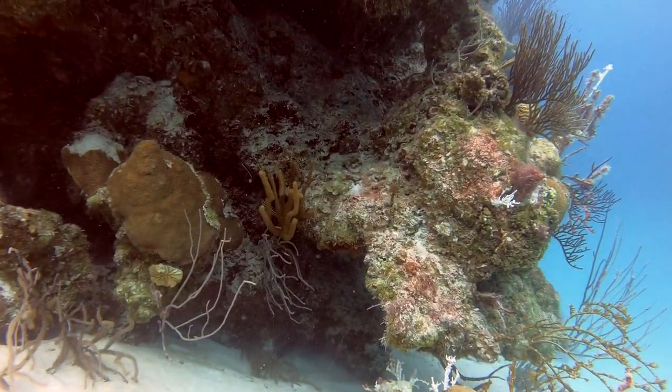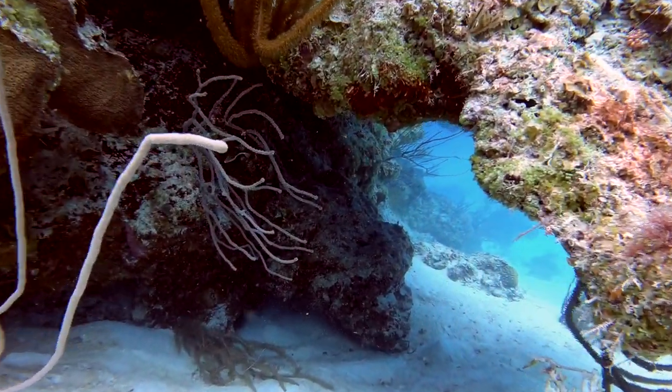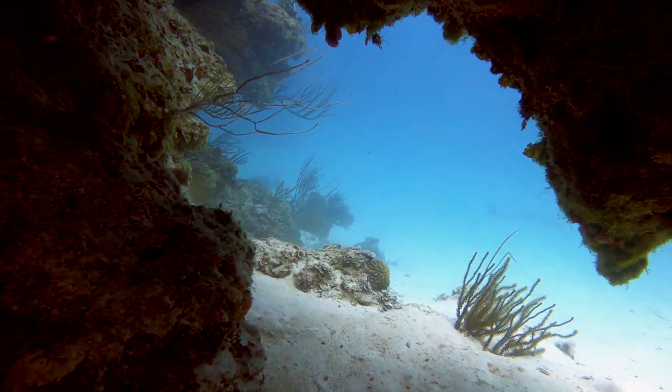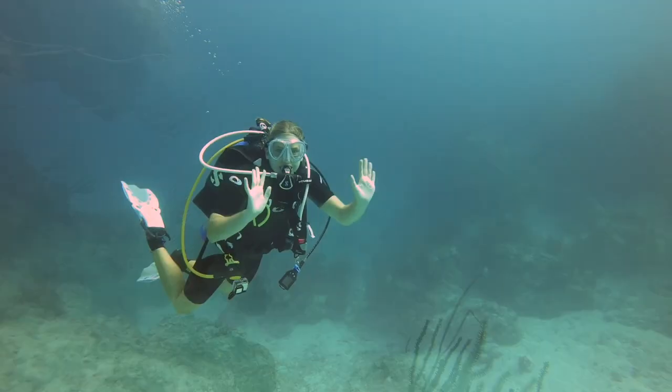The reef is absolutely stunning. There's so much life on it. What I find amazing with Bermuda is the four different sections of Bermuda: the south shore, the east, the west, or the north. The reef is different in each of the parts.